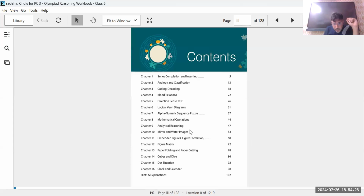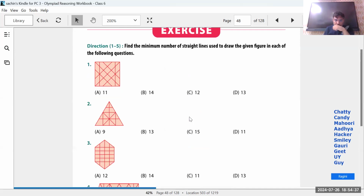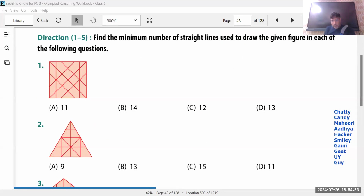Page number is which one? 47. Analytical reasoning. Is it that class 5 reasoning book? Will that work? Very good, Scooty. So those who have not got the book for any reason with them, they can solve from the screen. Sir, what's the page number? Page number 48.